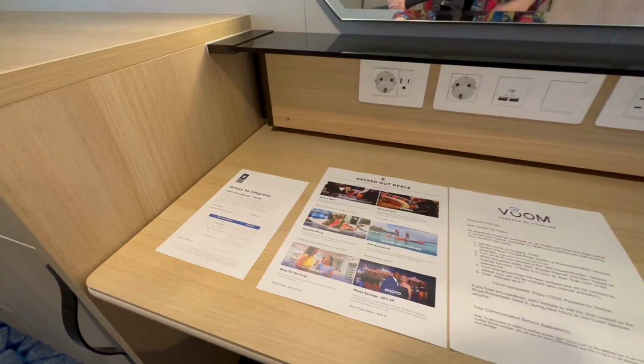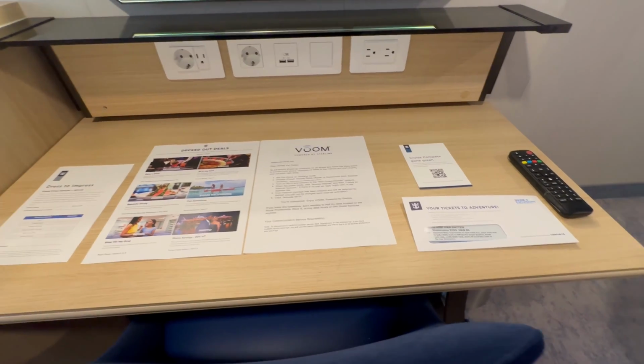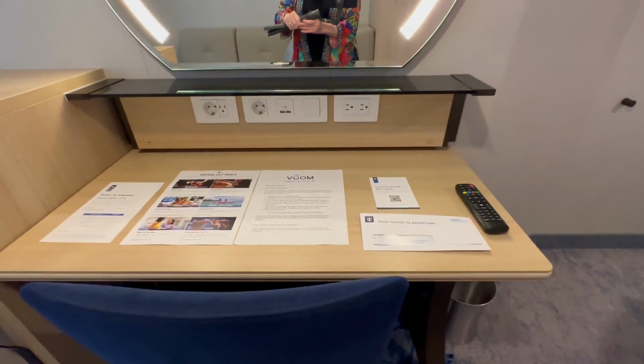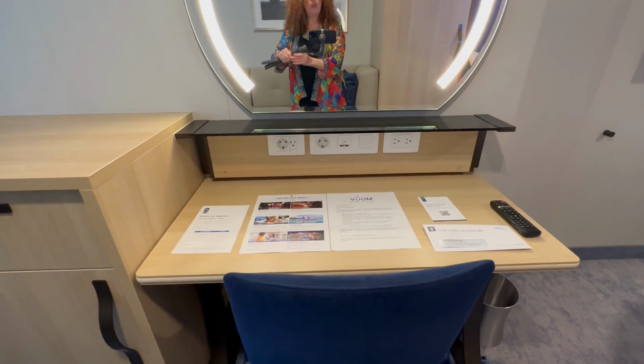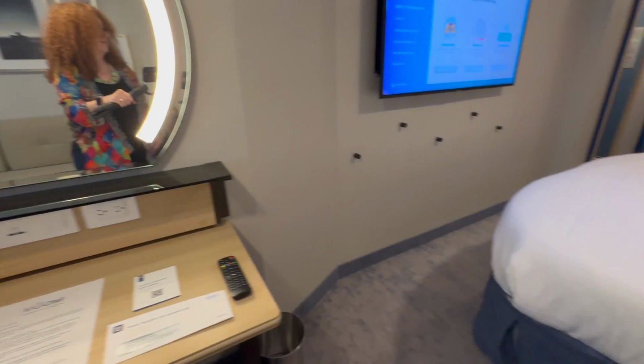They have all of your papers sitting here when you get to your room. I was disappointed that there is not a paper version of the Royal Compass, I think is what they call it, but no paper version of the activities for today, which I would have liked. So I'm going to ask if I can get that sent to my room.